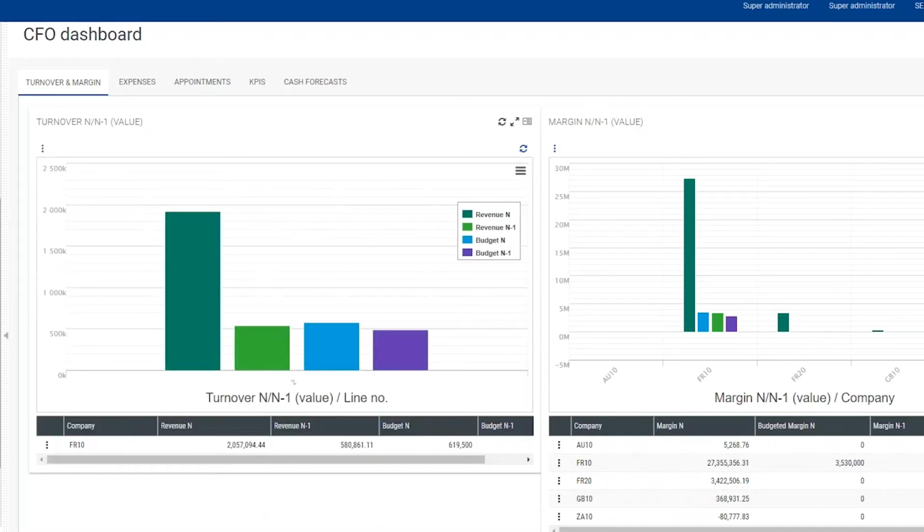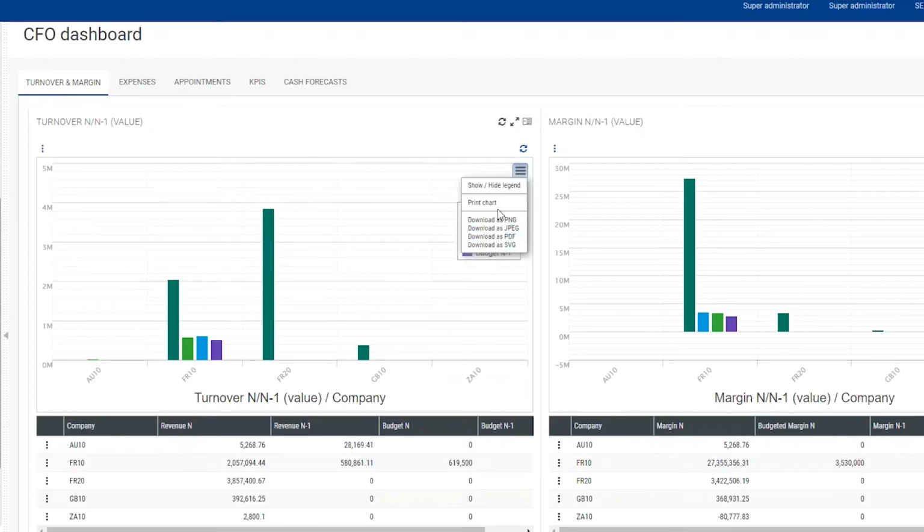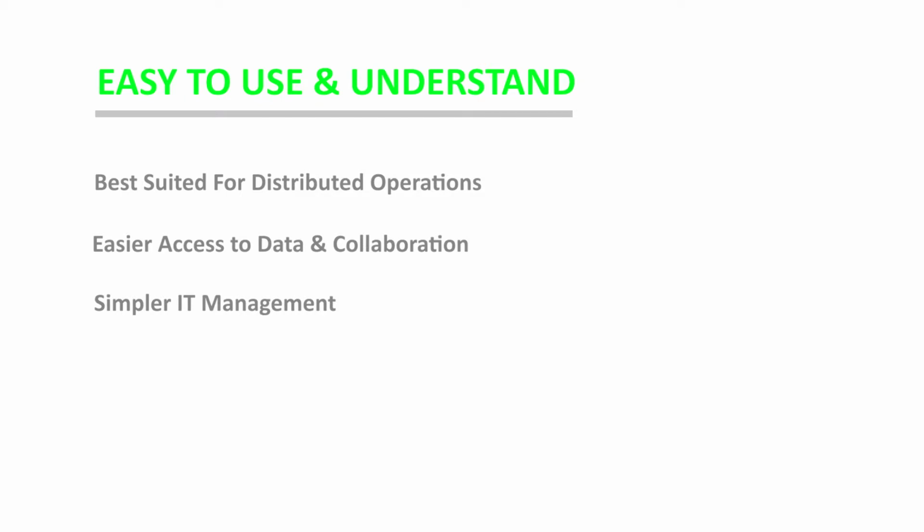Sage X3 helps to complete a business process cycle in a faster and more efficient way. It also helps with faster inventory management, faster customer response time, and faster insight into cost and performance. Sage X3 is best suited for intuitive management of distributed operations, easier access to data and collaboration, and simpler IT management.